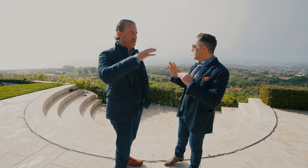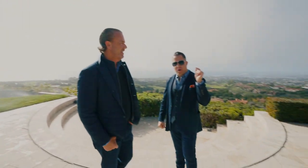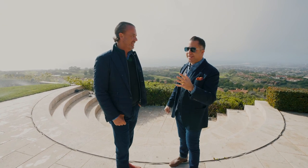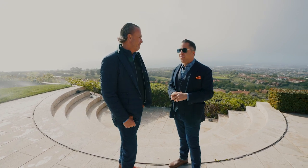Hold on, time out. We don't have a lawnmower or a weed whacker today, but thank God the sprinklers came on. It wouldn't be a Daftarian Group video unless there was some noise issue with landscaping. Yeah. Can we get one of the guys to light up the blowers over here to get a little ambient noise? For sure. Yeah.